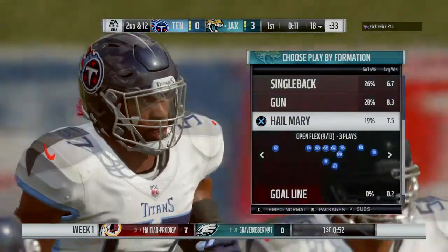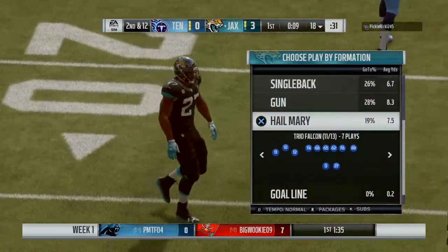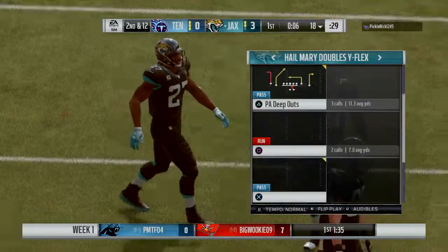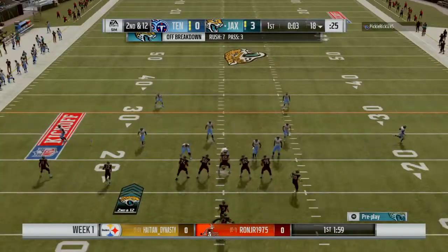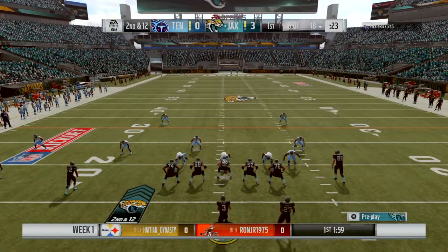Super toe. He has elite instincts from his linebacker spot. He's able to diagnose the run and flies in like a missile to stop that one behind the line of scrimmage. So the opening play of the drive goes backwards. Now they'll come up on 2nd and 12.